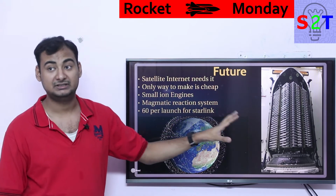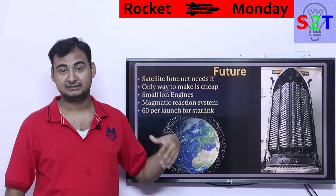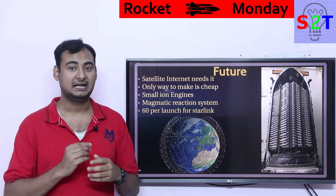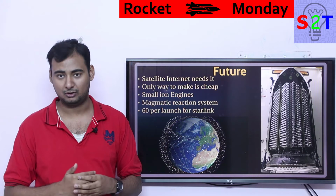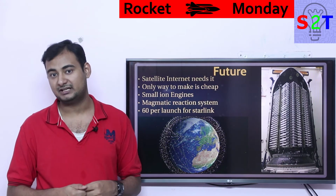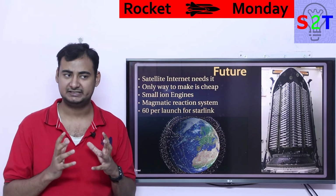Now, ion engines will orient the satellites, because they are working in a much larger constellation and much higher density, so they have to have very careful control over the orbit. The way they are achieving that is using ion engines. And ion engines also provide another benefit, because low Earth orbit is very dense.